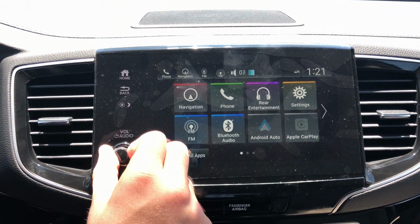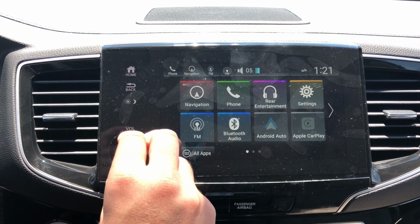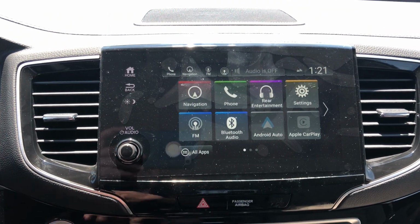You got your volume knob here for the cabin talk, and then for the radio and stuff like that, of course, we're going to shut that off.